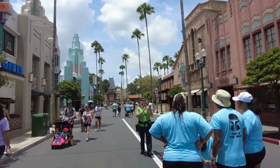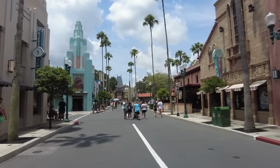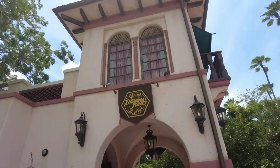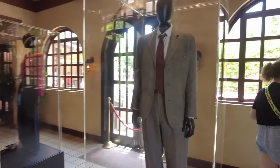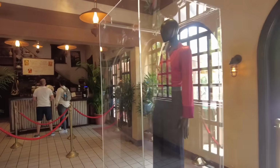Alrighty friends, so now we have made our way over to Disney's Hollywood Studios to try out two of their best and talk about one of their worst. For one of our best today, we are going to head over here to the Den of Destiny, the Indiana Jones themed pop-up bar. Now this bar is pretty neat. It is not here permanently, it's just temporary, but you can see some memorabilia from the latest Indiana Jones movie, which if you haven't seen, it's actually pretty good. I liked it a lot.